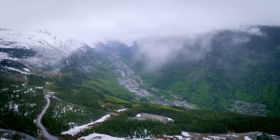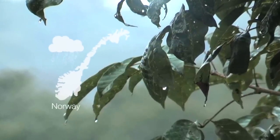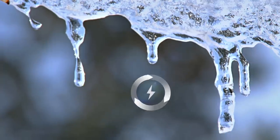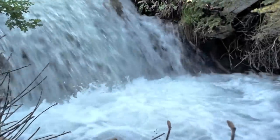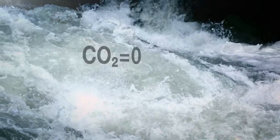The Norwegian cool and wet climate ensures Green Mountain's data centers have access to infinite amounts of renewable energy, both now and in the future. As a result, our collocation data centers have virtually no CO2 emissions and leave no carbon footprint.